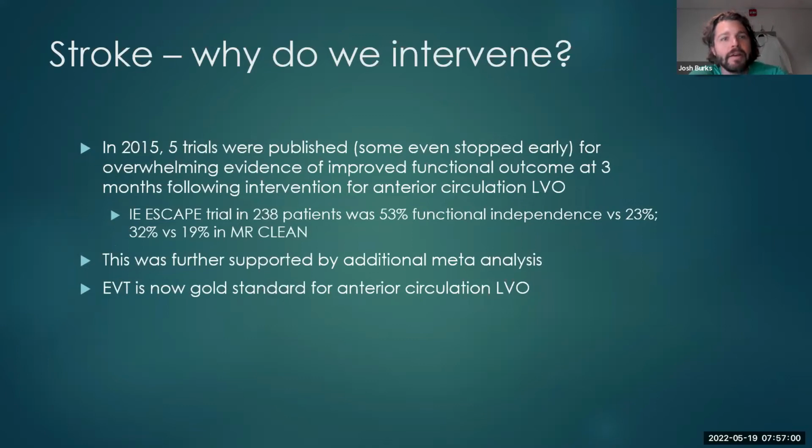So 2 years after that, there were 5 trials published almost simultaneously that essentially showed that patients treated for anterior circulation large vessel occlusion had an improved functional outcome. And it's a pretty large improvement in these studies. I put up a couple that are well known. Just for an example, ESCAPE and MR. CLEAN: you had about half with functional independence compared to 23% in the ESCAPE trial, and similarly in MR. CLEAN, you had almost double the number of people that were functionally independent at 3-month follow-up.